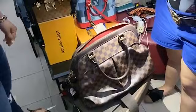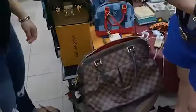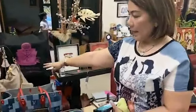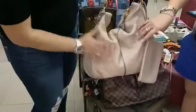I suggest for those, you have to know the behavior of your usage. So kung alam mong harabas ka, don't buy Chanel lambskin. Buy Caviar Chanel. Ngayon sa LV, it's the same. Don't buy yung mga Empriente. This is an Empriente. It's a calfskin. This is Damier Ebene. Very malambot siya, so medyo gas-gas.